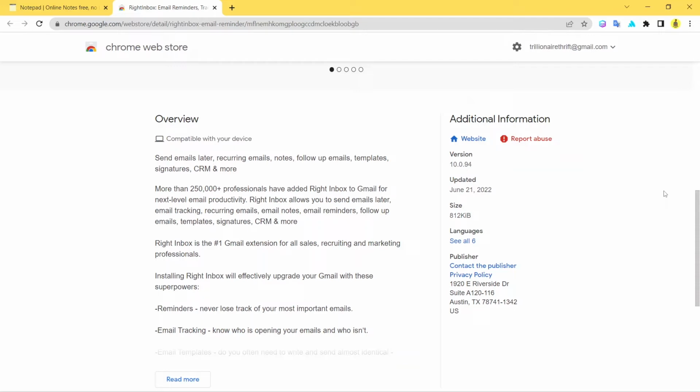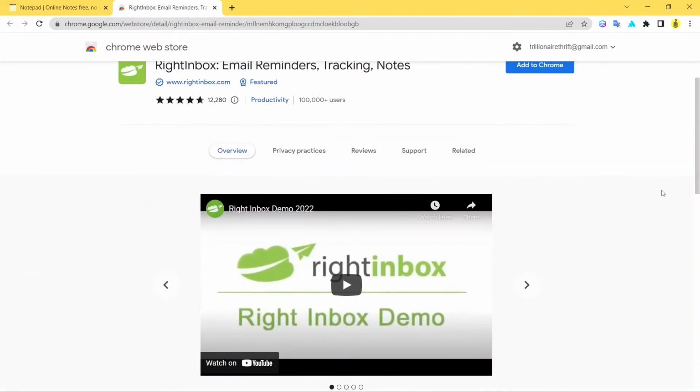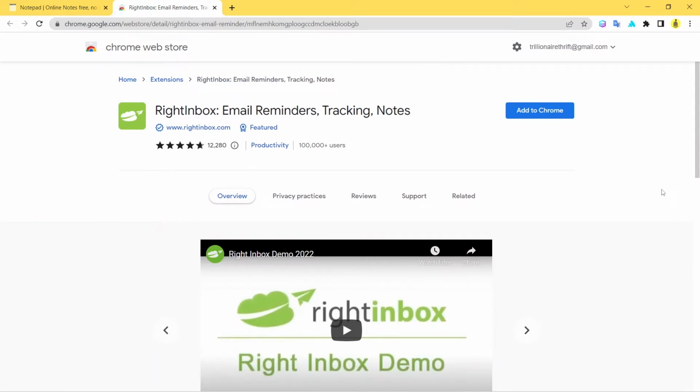So with this, if you have email marketing requirements, you can definitely look up to this extension. It's definitely going to help you out. When you use it, you can feel the difference, the productivity, the value and utility that you get from tools like this that help you keep things much more organized.